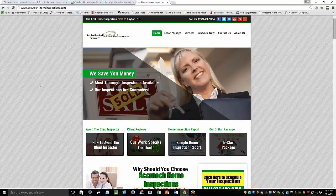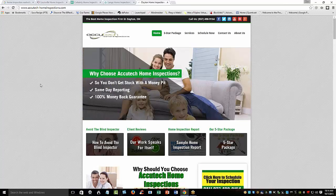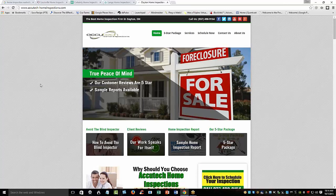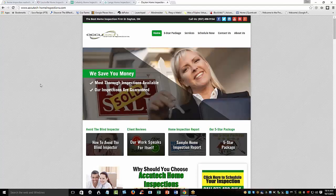But the key to this is we drive traffic to his website from a variety of sources around the internet. We do not rely on Google exclusively to make William's and Sherry's phone ring. Even if we were on the first page of Google, like the gentleman we showed a minute ago, if that website doesn't convert, then he's wasted his time and effort.